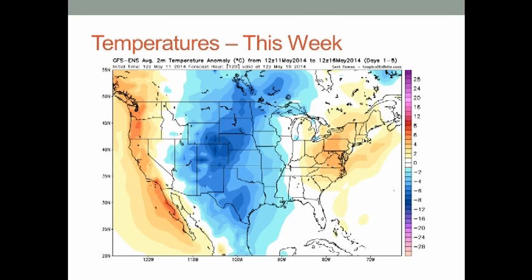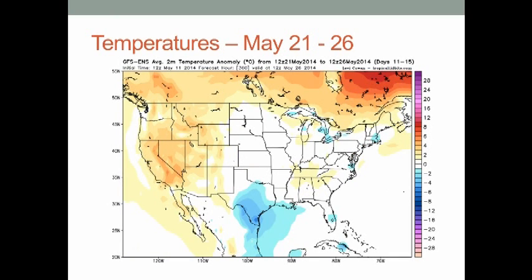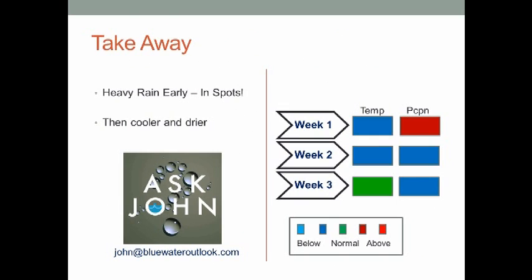Temperatures this week, it looks like that cool air will be pushing in early this week and then really dominating. It's looking like anywhere from -4 to -8 degrees below normal. And then May 16th through 21st, that looks like the cold air is going to linger over most of the region right through the middle part of May. If we look at a little bit further, the latter part of May, there's some signs right now that it could actually continue over Texas, but I think right now I'm going to trend it back towards normal, towards the later part of the month. But we're looking at least a 10-day period, maybe even a 14-day period of below normal temperatures.